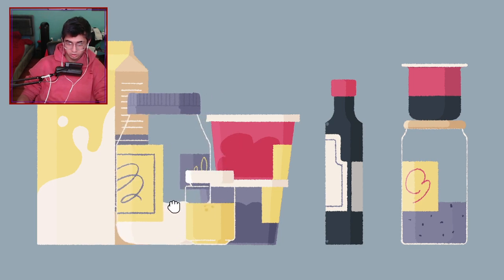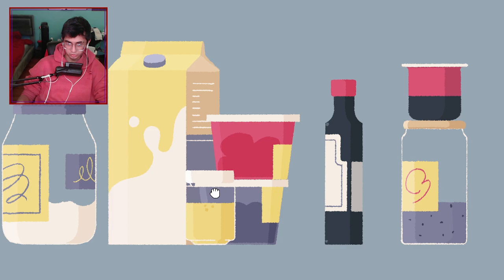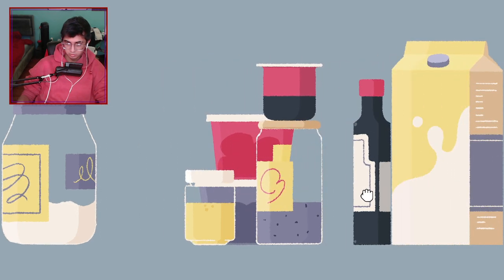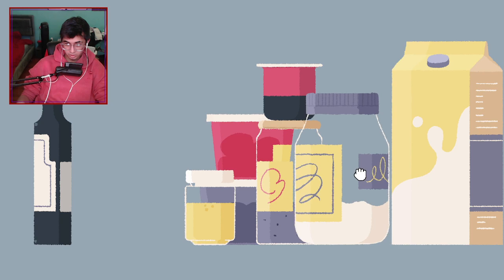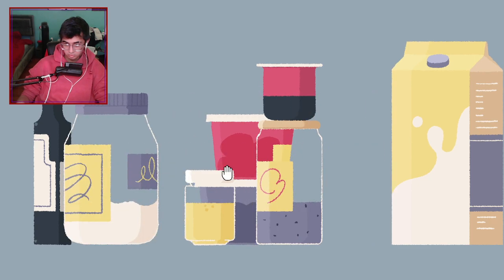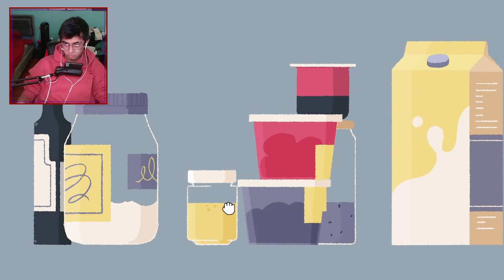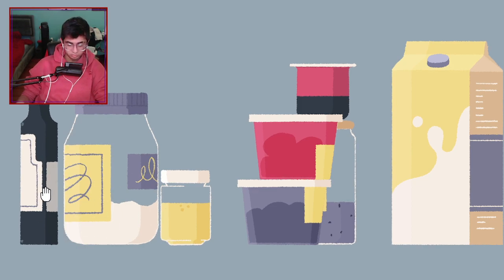What are we doing here? This feels like a thing to do with colors. I feel like I'm gonna put that on that side. Just gotta figure out what I'm doing exactly, because I know there's something that I should be figuring out here. Is this another thing to do with the kind of the liquids? I don't know.